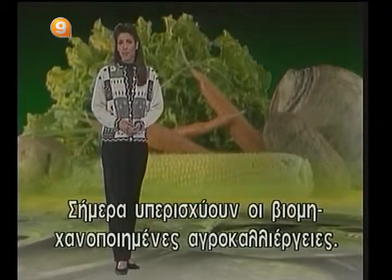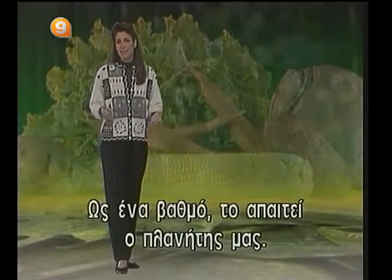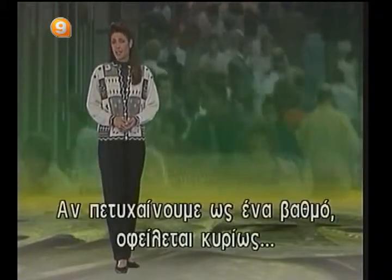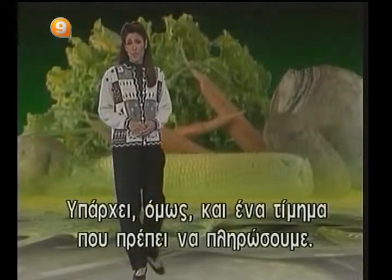Nowadays, industrial-type farming holds sway. Farms have become veritable commercial enterprises. In some respects, the planet demands it. Every year, there are 80 million new mouths to feed. If we succeed to some degree, it's largely due to the development of new farming techniques. But there is a price to be paid.